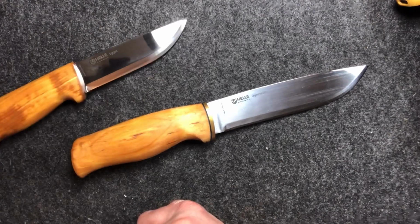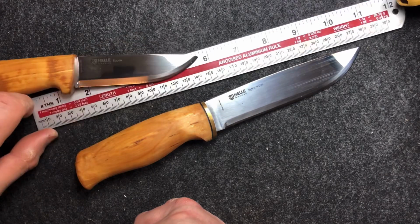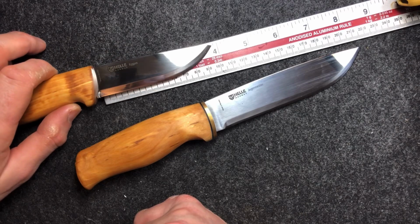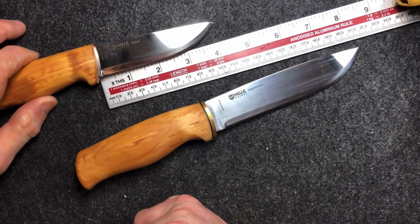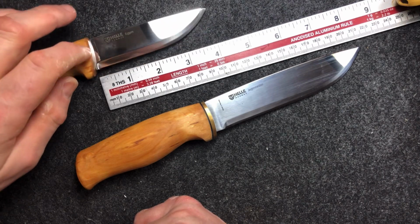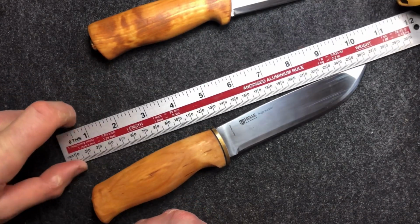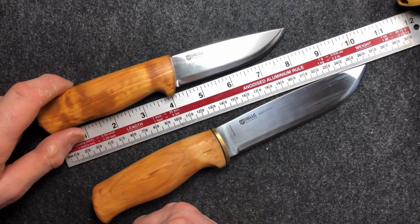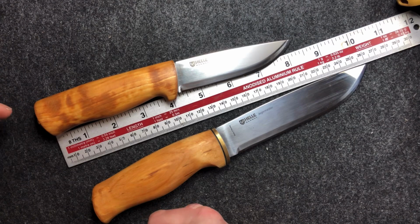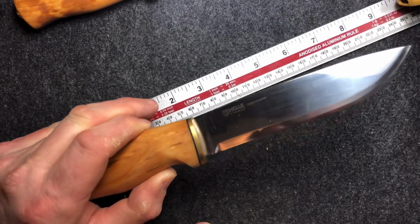I should probably tell you how big they are, because it is difficult to get some perspective when you're seeing a knife on camera. We're talking about just shy of 4 inches. If you measure it from the front of the handle, it is 4 inches, but obviously this is curved. Overall, is that 8 3/8 of an inch, something like that. This one obviously is much bigger. Big boy.